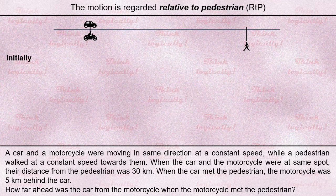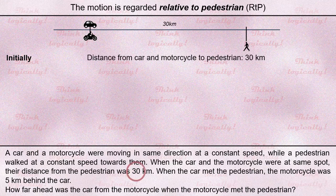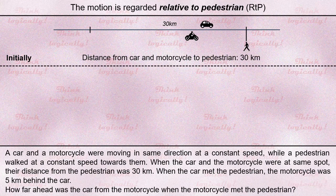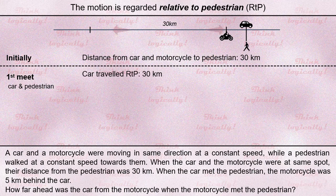Initially, both the car and the motorcycle are located 30 kilometers away from the pedestrian. Then the pedestrian is assumed to stay, while the car and the motorcycle are moving toward it. Eventually, the car meets the pedestrian. Call it the first meet. At this moment, the car traveled 30 kilometers relative to the pedestrian.